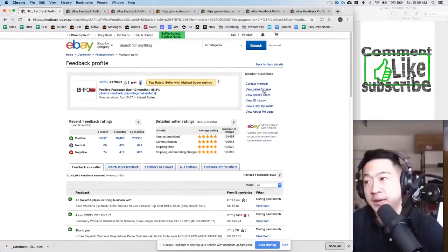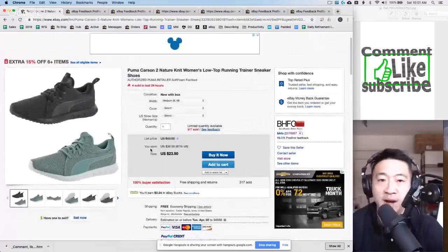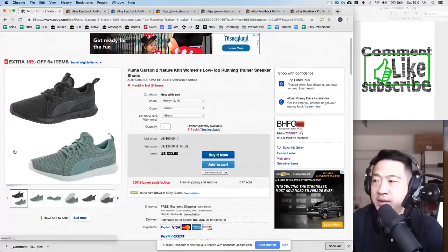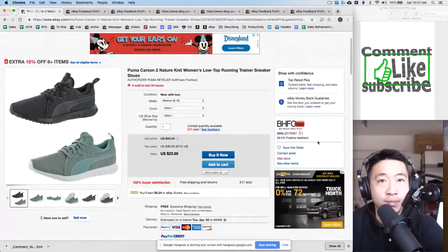Okay, BHFO. You can see this is the storied seller that people always talk about. They're a clothing seller, right? But the amount that they sell has dropped like crazy. They used to sell way more. But they're moving a lot of their stuff offline to different websites. You can see they've sold 317 of this Puma sneaker. So they sell a lot of Macy's liquidation, a lot of stuff. The majority of BHFO stuff is new. It's liquidation, it's shelf pulls.